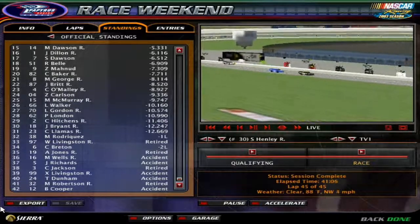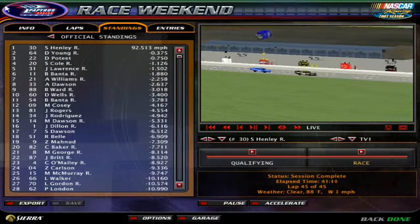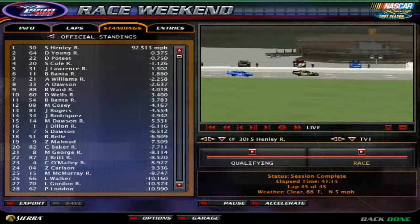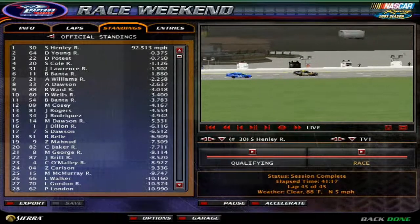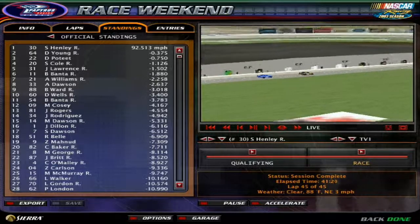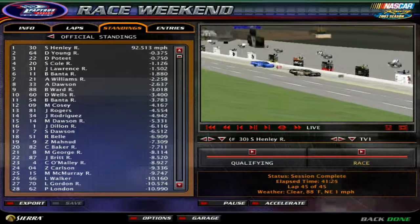So there's your results. Some of the notables, though, that needed a good run. I mean, the top 2 definitely needed it. Dylan Young, since he is fairly new to the series, it's a really big boost for his confidence. Sean Hindley as well. Dylan Poteet having one of his more solid runs this season. Seth Cole needed a good run. Jessica Lawrence, she's been running good most of the season, so this helps her out a lot.